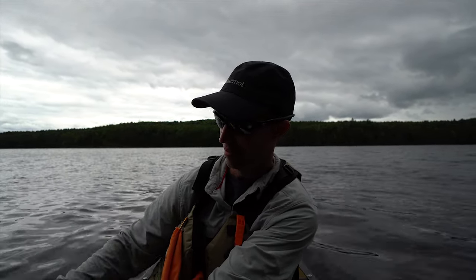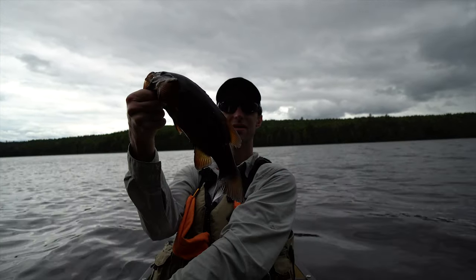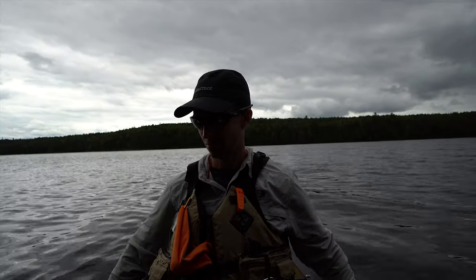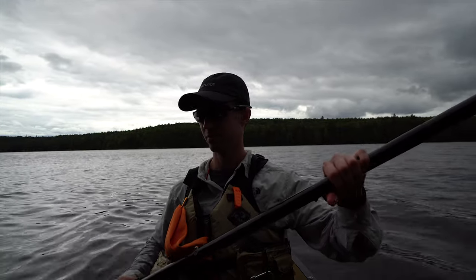Give it back. How can I hit the shore? Then a little more rain started to pick up, so I headed back to camp to rehydrate some dinner.